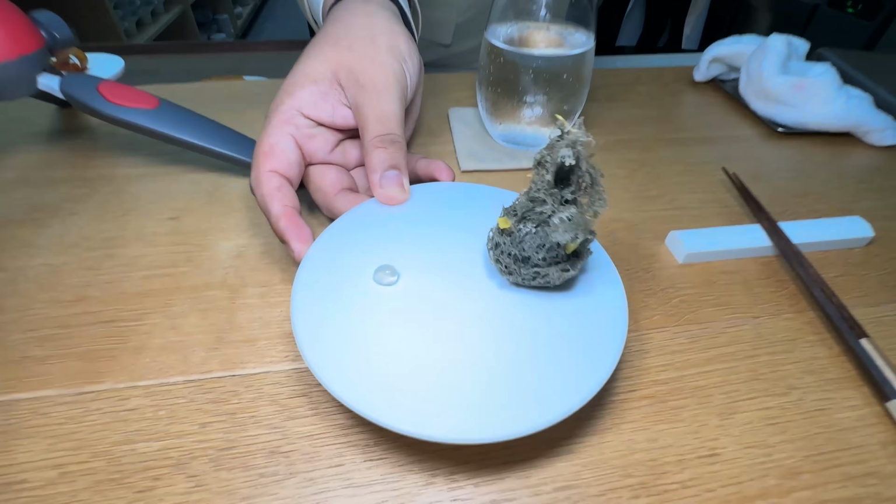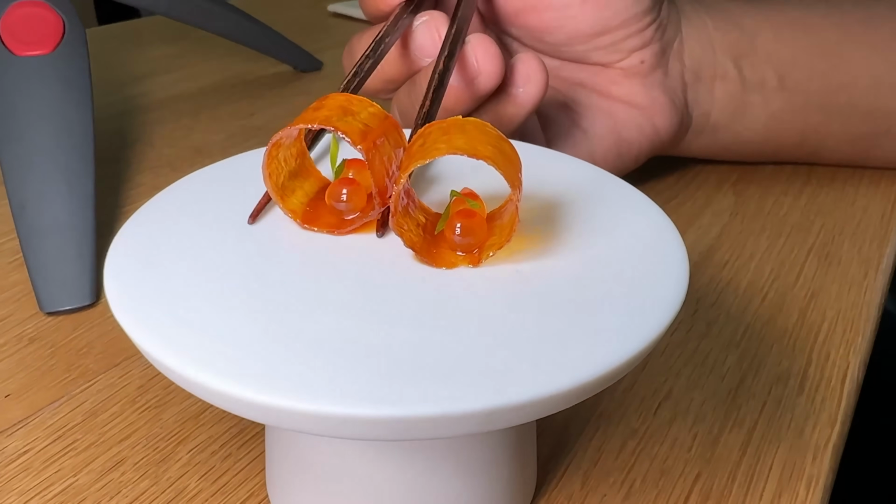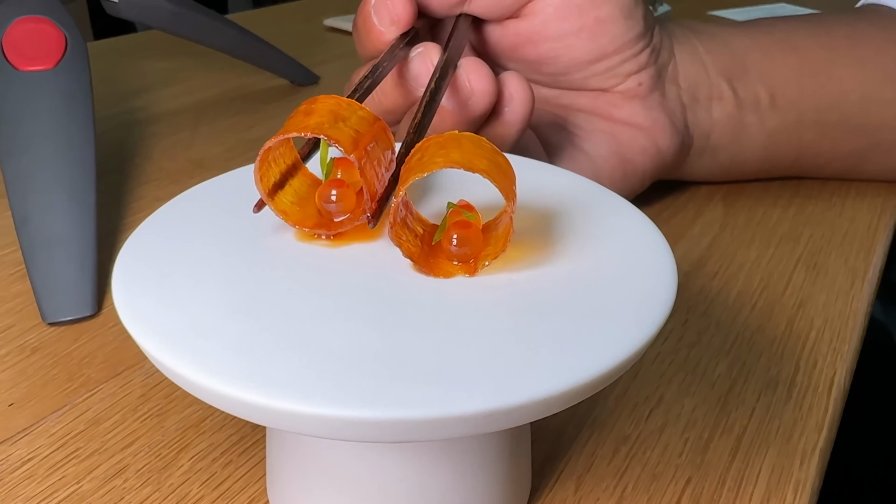Okay, actually, I made a mistake. That was still just part of the amuse-bouche. Dinner hasn't started yet. Last amuse-bouche. This is fish bacon inside a couple of ikura.